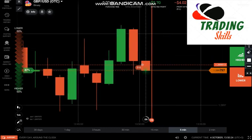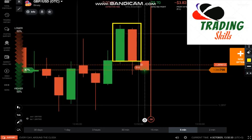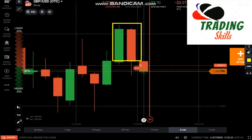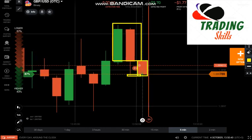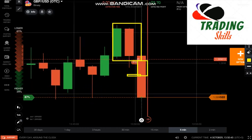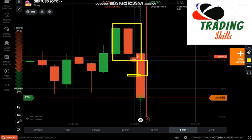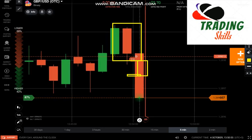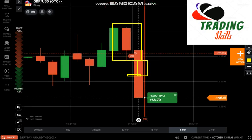You can see here, let me show you, this candle is like a dark cloud pattern and it made a new low, so it means that sellers are below from this point. So because of this the candle is going down and it will close as a bearish candlestick for sure. You can see here it will close as a bearish candlestick and the candle is going down and down from this point. So here I also won my trade.